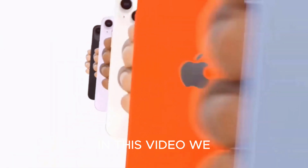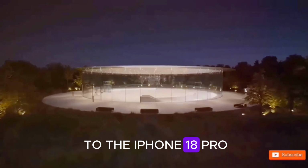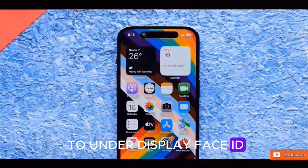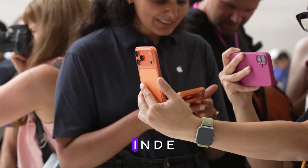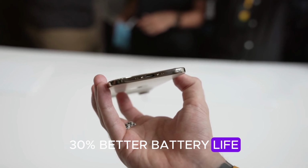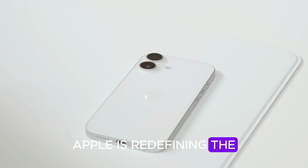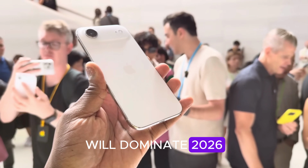In this video, we break down every major leak, design change, and performance boost coming to the iPhone 18 Pro and 18 Pro Max, including the A20 Pro chip, 2nm performance leap, under-display Face ID and ultra-thin bezels, 8K cinematic video and 10x optical zoom, 30% better battery life and 65W charging, and the on-device Apple Intelligence AI revolution. Apple is redefining the smartphone experience, and this is your first look at how the iPhone 18 will dominate 2026.